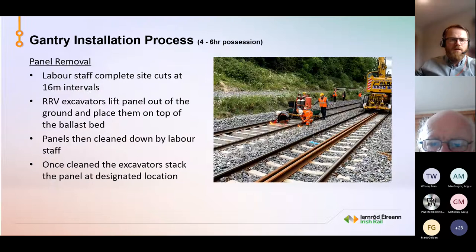So the gantry installation process then, once we have our possession. A big difference between our gantries and our panels is our panels mostly is done at the weekend, so we have a longer possession. We have a 17-hour disrupted possession, where the gantries traditionally would have worked midweek. So they work in shorter possessions. They'll get less done, but the advantage of the gantries is that they take a lot of the waste material away with them. And actually just in the last year, we started working our panel relaying sites in shorter possessions as well.